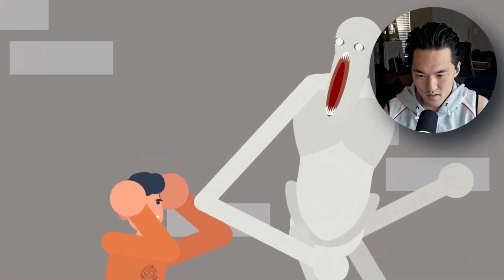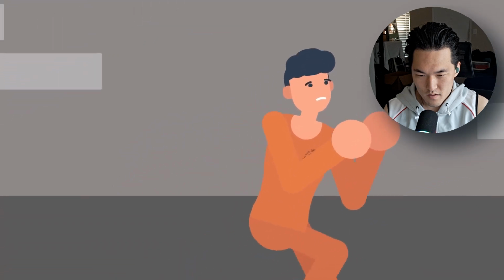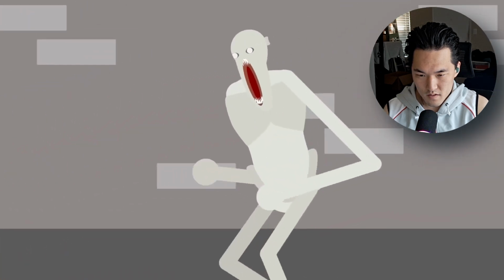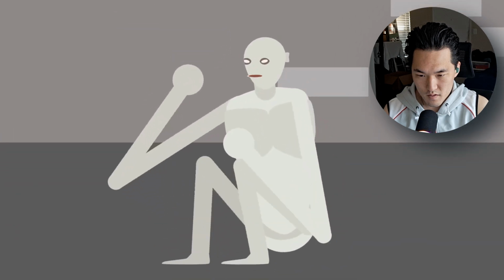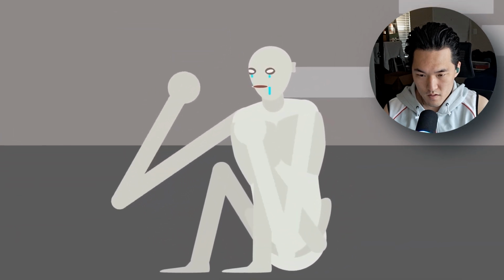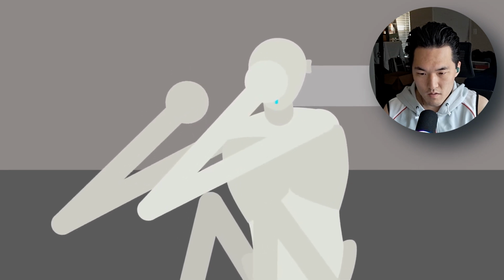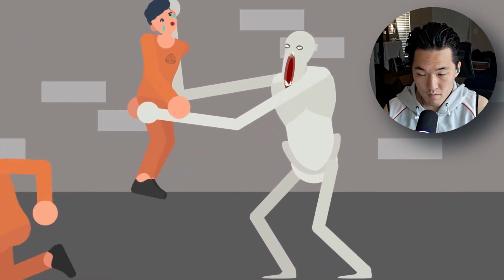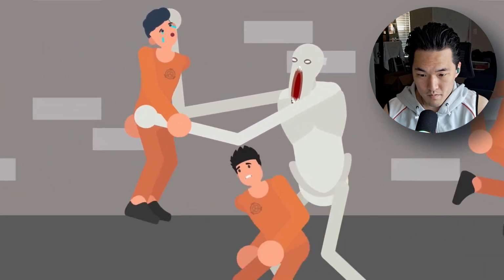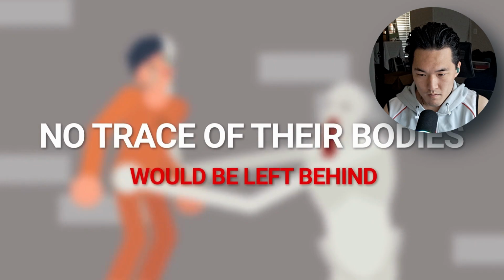Just as it had during the initial retrieval mission, SCP-096 went berserk when any of the attending personnel saw its face. In this stage, it would enter a period of considerable and unstoppable distress for 1 to 2 minutes, covering its face and wailing loudly. When the period of distress ended, the creature would mercilessly slaughter every D-Class that had seen its face, and just like with Zulu 9A, no trace of their bodies would be left behind.